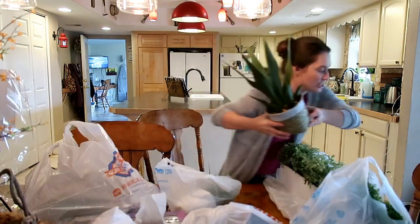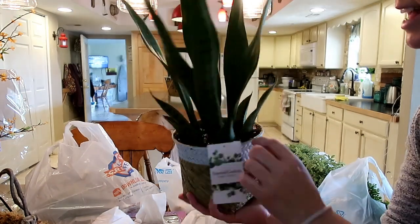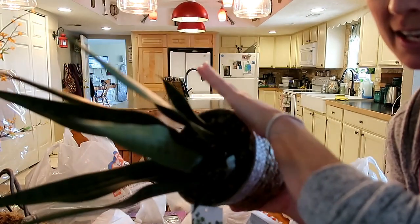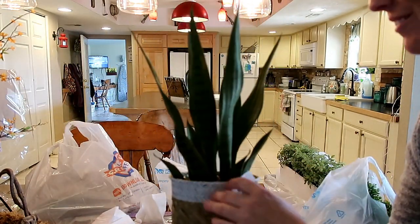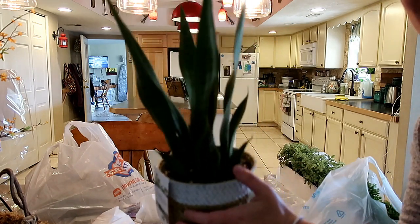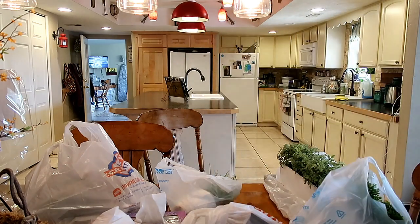And then, oh, I've got to show you guys up close. Okay. So basically it looks like it has rocks in there and I've tried a bunch of different lighting and I can't get it to show. But anyway, it looks like it has little pebbles and it's in this cute little basket. So I'm super excited about where we're gonna put this.